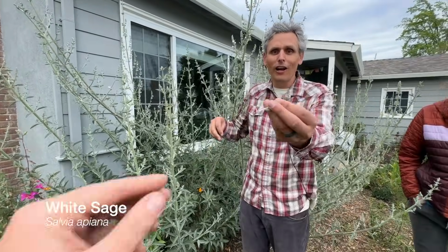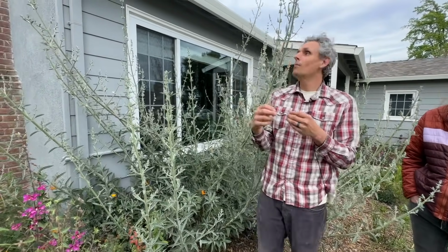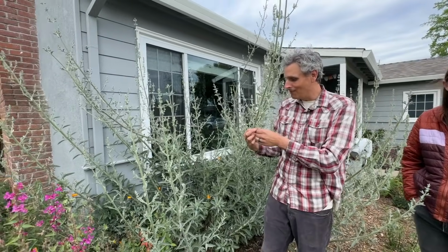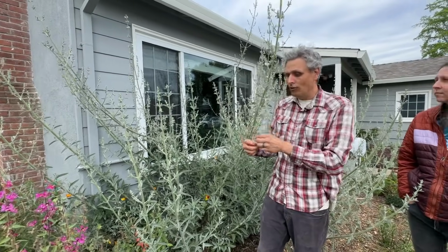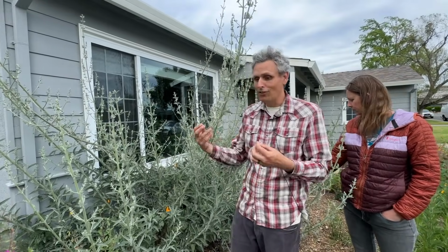This doesn't work for video. No, you don't have smell-o-vision yet. It smells so good, you guys. But we were just actually remarking yesterday that this is also a plant that has tremendous cultural significance to Native American people. Oh, interesting. Although we don't use it that way, I definitely appreciate that that's part of its connection. So this is white sage. Can you say the name again? White sage or Salvia apiana.